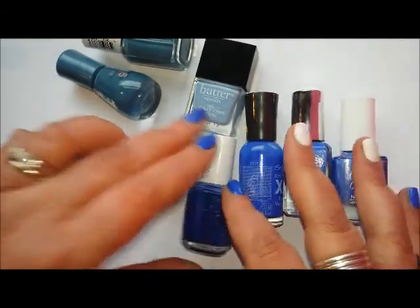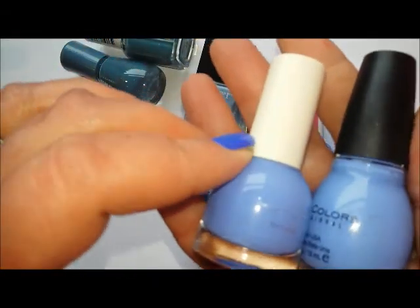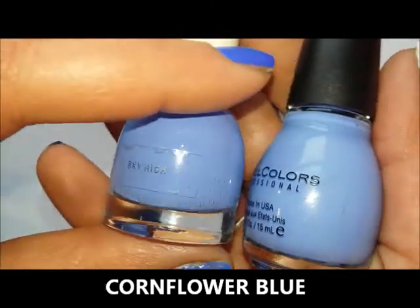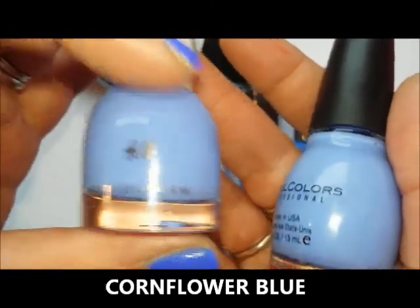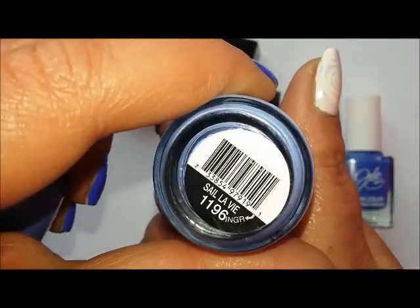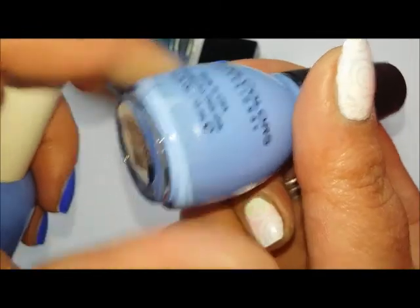And finally in this category we have the Cornflower Blues. So this is Sky High, confusingly, from H&M that was sent to me by Catherine. And this was, so I was going to say this was, I know I got this from the Vitamin Grocer haul.